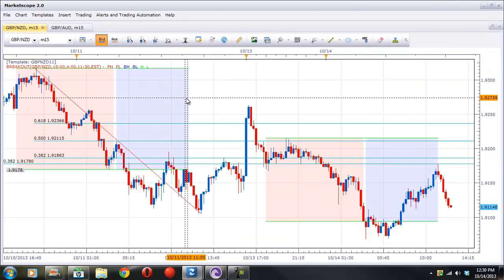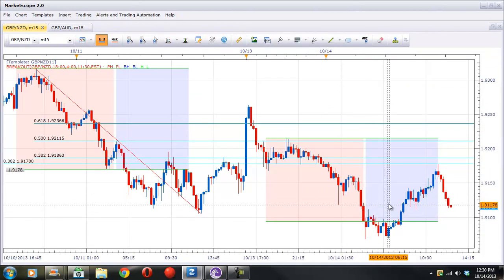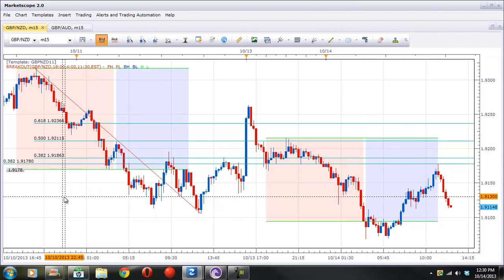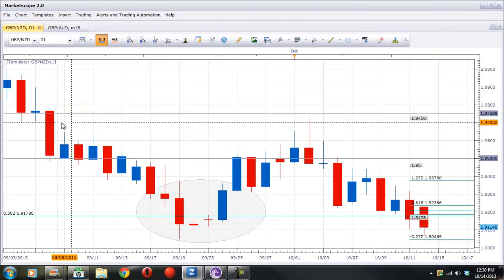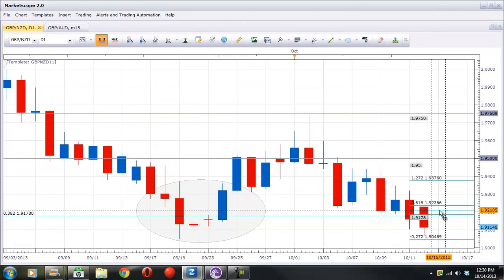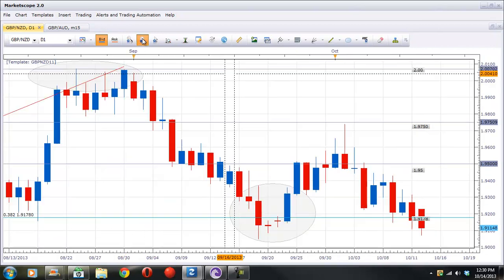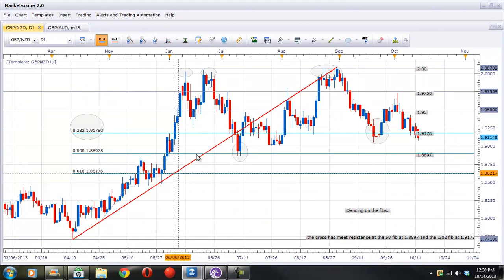The Great Britain, New Zealand never even came close to giving us an opportunity to get into this trade today. It did peak out around the larger level, the 0.382 fib, and we'll throw that up on the one day. We all know these levels by now. You can see that is the 0.382 fib of this bigger move higher.